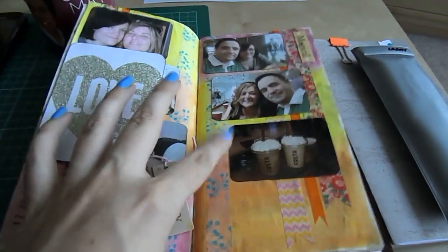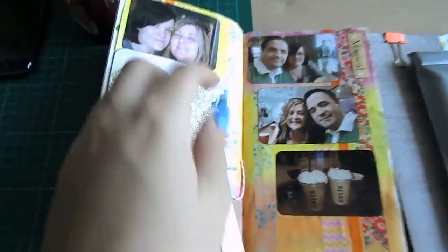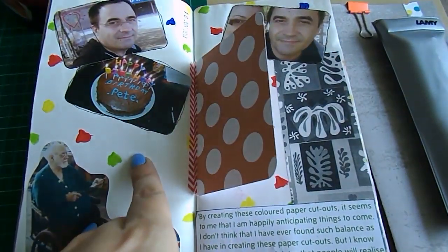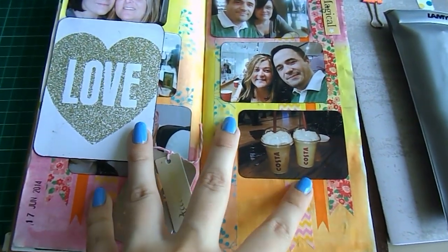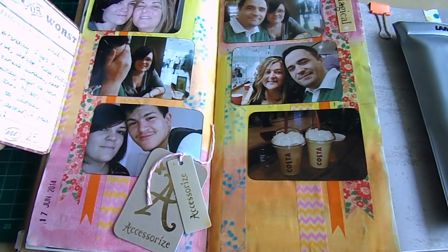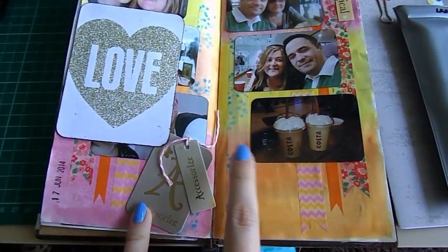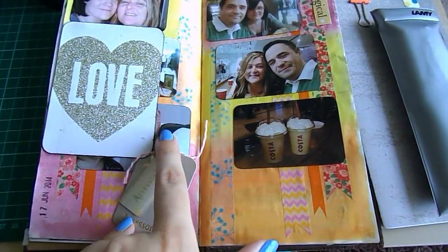The second page, this was a page about my birthday. There's actually a few of them. I pre-painted the background with gouache, and just stuck random bits of washi tape down. I was still quite nervous of how I wanted to do it, so I just stuck my photos in, did a bit of journaling. There's a little tab thing I got with a Smashbook kit, and then I got a handbag and a purse off my mum, so I thought I'd stick the tags in just with a bit of twine.